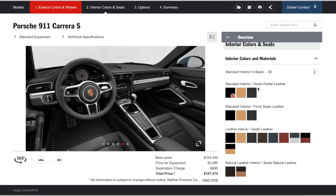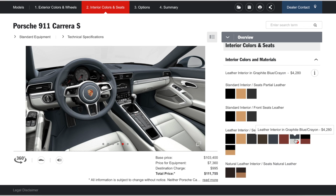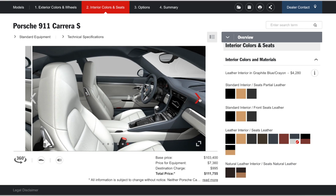On to the interior colours and materials. There's been some changes here as well. Disappointingly, they have dropped the grey combo colours and replaced it with this graphite blue colour that it could be okay, but I strongly suspect it's not going to be that great. Yeah, for me, blue leather always looks like vinyl. Maybe I'm wrong here, but I just don't think so.